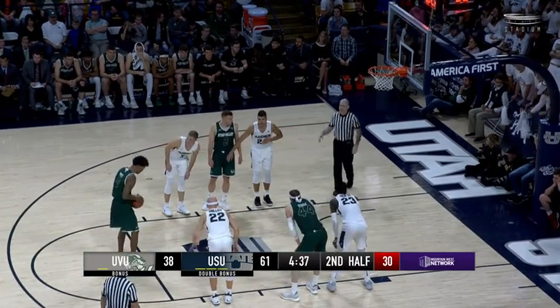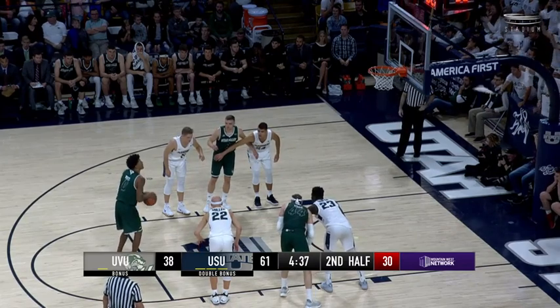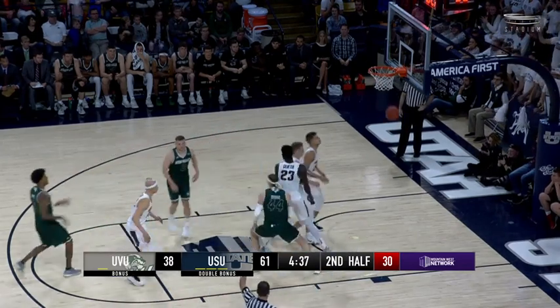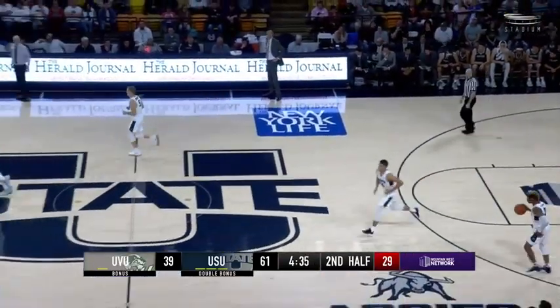He knows the rule. Yeah. He wasn't worried about it. He kept in the game. Yeah, great rule knowledge there. Second free throw. It rattles in. And so it's a 61-39 lead.